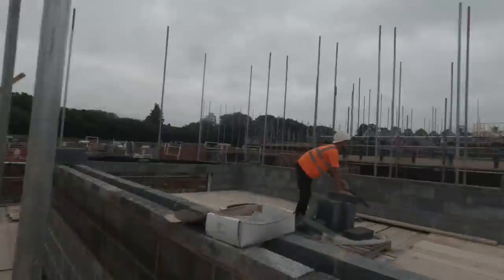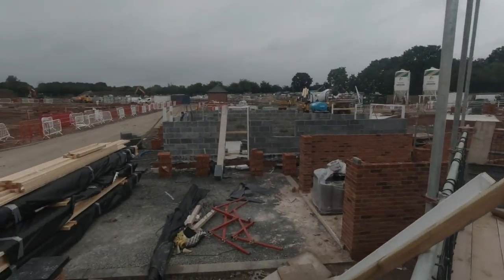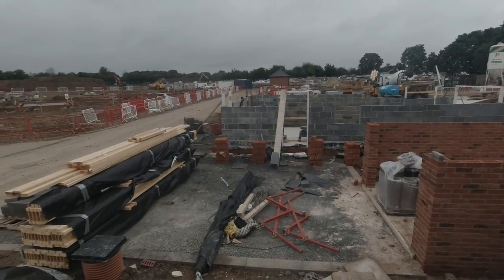So I'm going to get on with that while young Callum is over at the mixer getting the muck sorted. And once we have the muck for that, we are going down here to do the plinth work on this plot down the bottom.